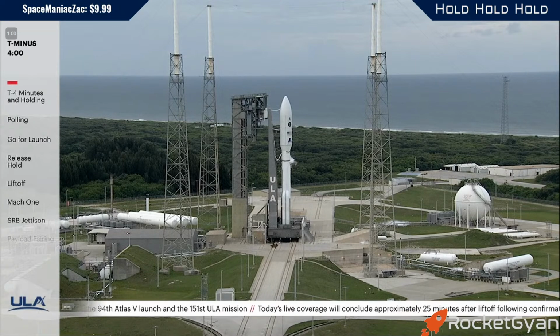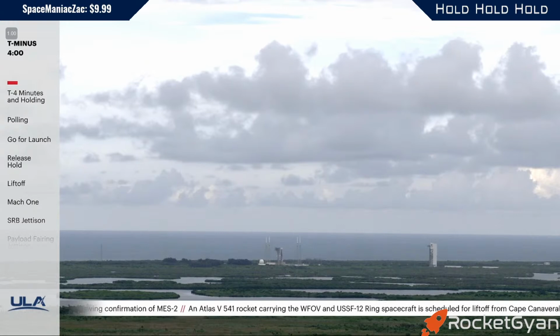Okay, so we remain in the hold at T-minus 4 minutes. A new target launch time has not been determined yet, because we are waiting for those clouds, which you can see right now. We want those clouds to go away.